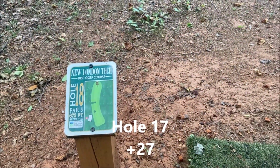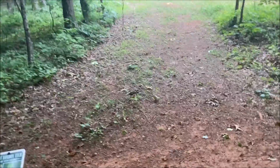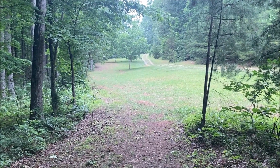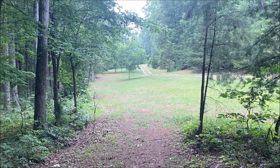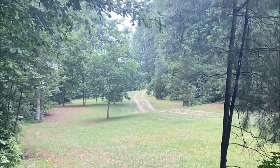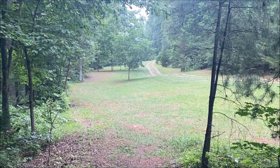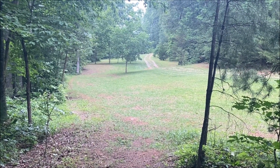Hole 18, par 5, 672. I like how it does say short tee, but that's still a long ways. Actually on UDisc it says par 4, but again, I'm going by the signage. Through this gap, kind of go downhill and then uphill, uphill, uphill. Not like steep uphill, just a gradual uphill. I'm just trying to get about a 7 on this.